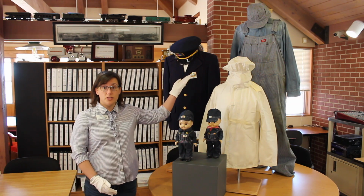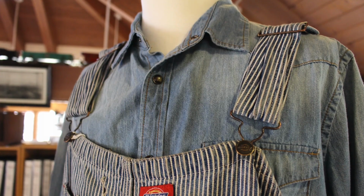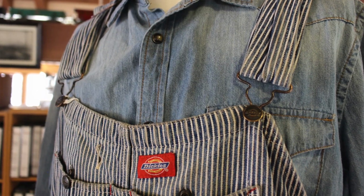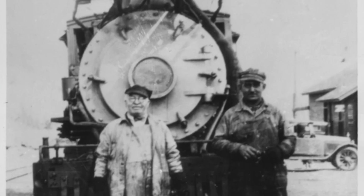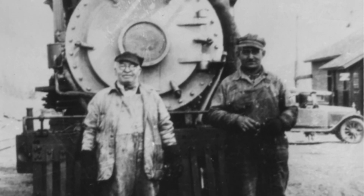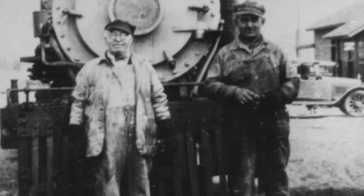Next, we have an engineer's uniform, which consists of overalls and a hat. Ours are modern and only about 20 years old. Clearly not as formal as the conductor's or chef's uniform, this outfit was more for practicality than anything else. The style of overalls and hat date to approximately 1890, but the trend of using blue and white striped fabric, or seersucker, dates to about 1920.